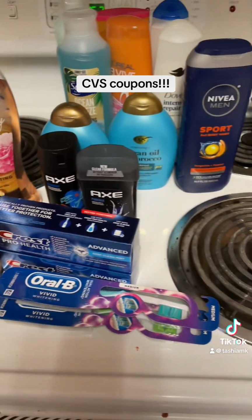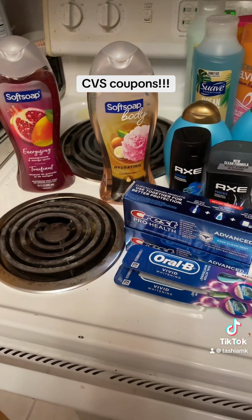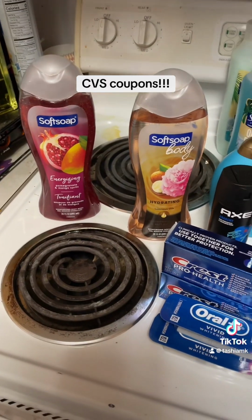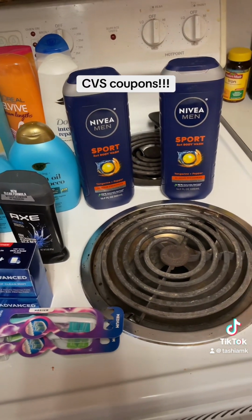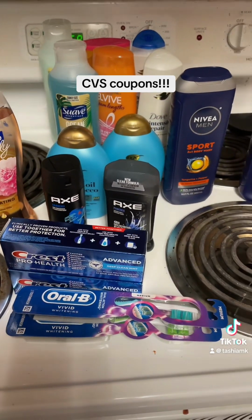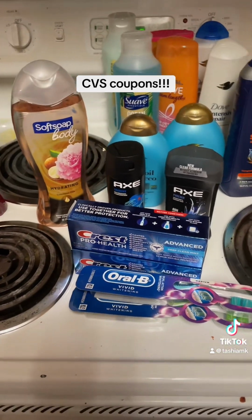Okay, after calculating everything, this all retails at $111.94. Okay, so final price for all of this is $30.91. But then I still have the $8 register reward and the $4 register reward for my next purchase, depending on what I want to get.